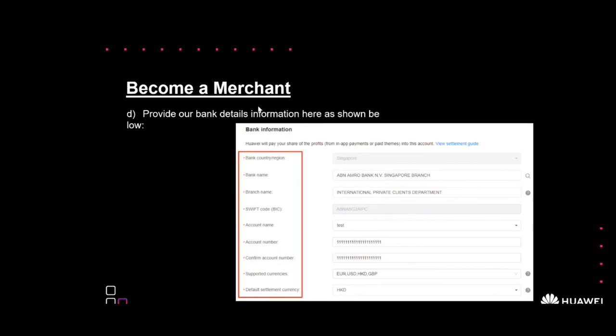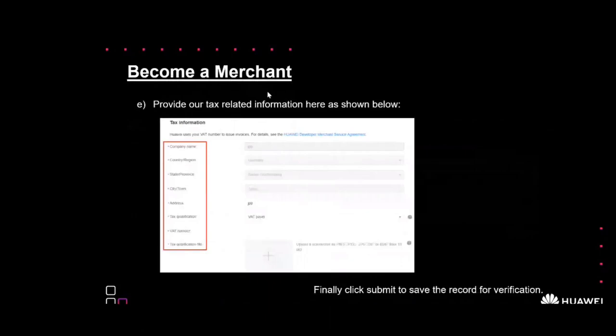And the last step of becoming a merchant, you need to provide your tax related information here as shown below. You need to enter your company name, region and state, city and address, tax qualifications and VAT number and tax verification file, like this image. And finally, you can click submit to save the record for verification.